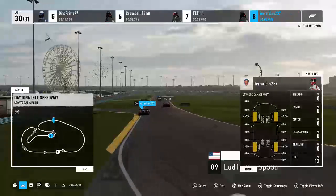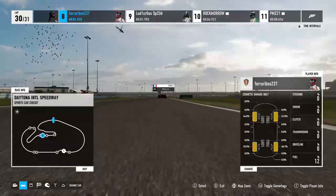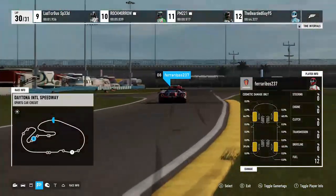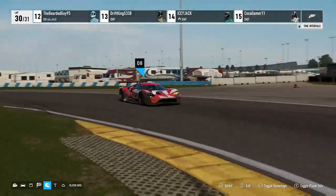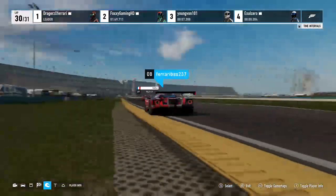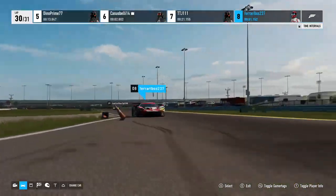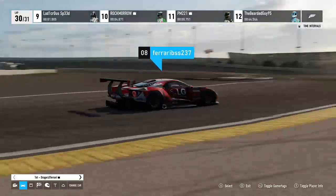A little farther back in the field, just going to take a real quick look at this battle between Ferrari Boss and TJ. Not really an outright battle, it's more just a situation of Ferrari Boss trying to see if TJ will make a mistake, and then if he can really capitalize on it. And as we get onto the straightaway here, we expect TJ to once again pull away.